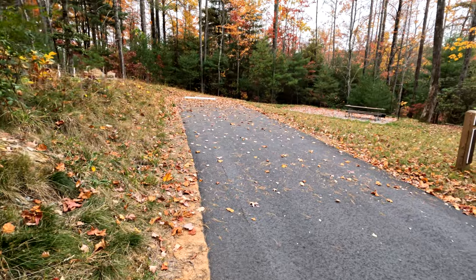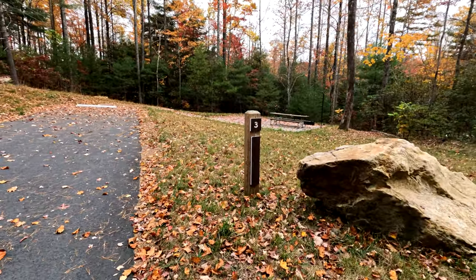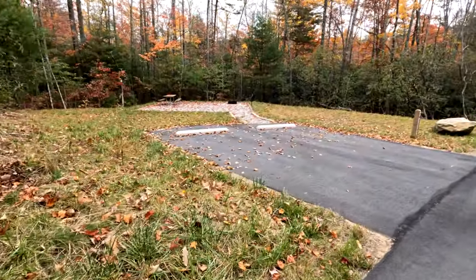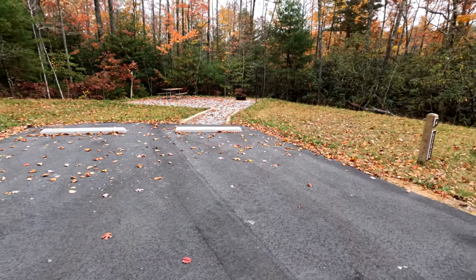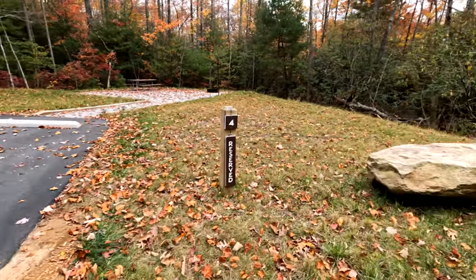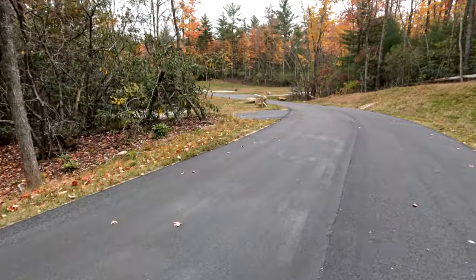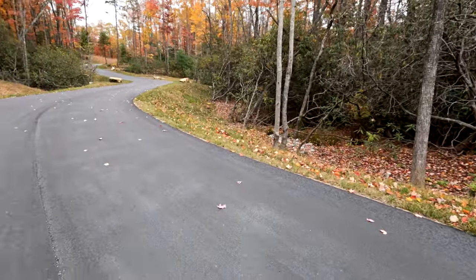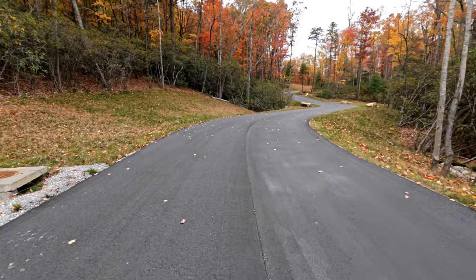Site number three. Site number four, side-by-side parking. Coming up on site five. Cindy and I were just saying that they could have crammed a whole lot more sites in here, and it's a good thing they did not.